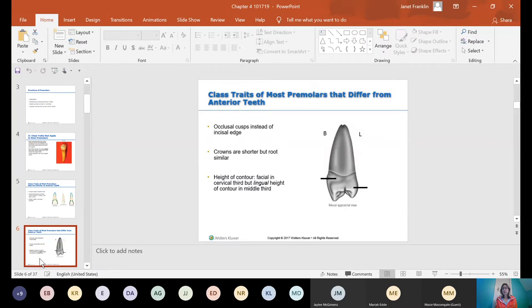The crowns are shorter than the anterior teeth. And so if you looked at a premolar next to a central incisor or a canine, the crown's gonna be shorter. So in other words, from the cervical incisal view, meaning looking at how tall it is, it's gonna be a shorter tooth. And the biggest difference here is the height of contour, or the place of the largest bulge on the facial and the lingual, are going to be in two different spots.